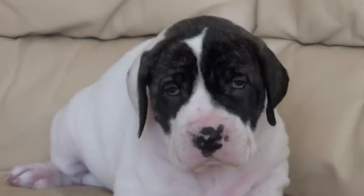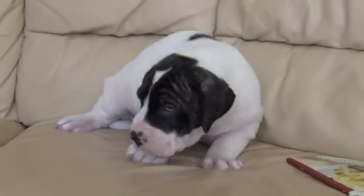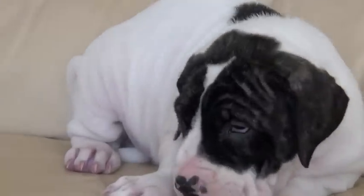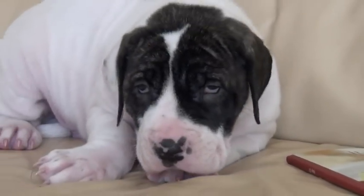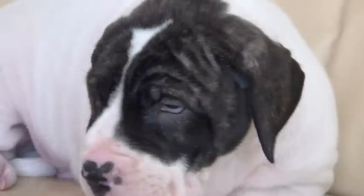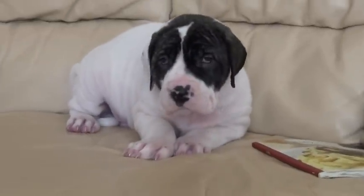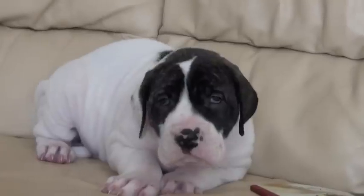Obviously, when you wash them, dry them as much as you can, and leave them inside until they're drier and they feel happier. He's a beautiful boy. Hey, Major, you're shivering, ain't you? If you look at the eye set, the eye set is beautiful. And this is 5.5 weeks old. It's quite amazing what we're producing now. Quite amazing.